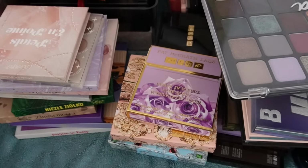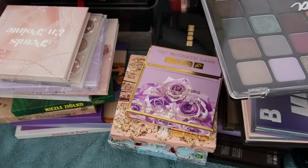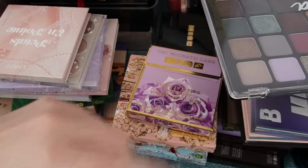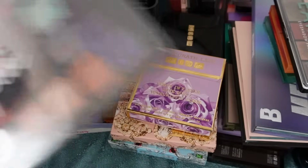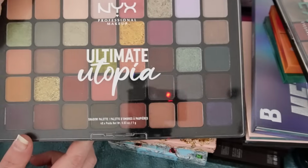I have reviews up with most of these things, if not everything, by the time this video goes up, that I'm going to be showing you today. So just go and look at my eyeshadow palette reviews if you want to see swatches and looks with all of the things I'm showing you here today. Let me just get to this pile here. I hope I can show you to the best of my abilities. I hope I have enough space.